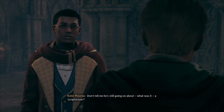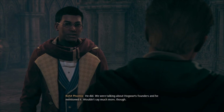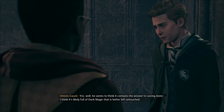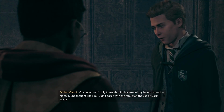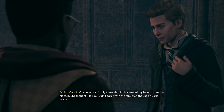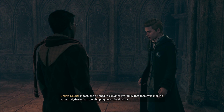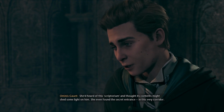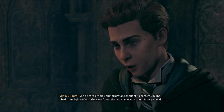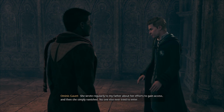Don't tell me he's still going on about, what was it, a scriptorium? He told you about that. He did. We were talking about Hogwarts founders and he mentioned it. Wouldn't say much more, though. Yes, well, he seems to think it contains the answer to saving Anne. I think it's likely full of dark magic that is better left untouched. Wait, you've never been inside? Of course not. I only know about it because of my favorite aunt, Noctua. She thought like I do. Didn't agree with the family on the use of dark magic. In fact, she'd hoped to convince my family that there was more to Salazar Slytherin than worshipping pureblood status. She'd heard of this scriptorium and thought its contents might shed some light on him. She even found the secret entrance in this very corridor. She wrote regularly to my father about her efforts to gain access, and then she simply vanished. No one else ever tried to enter.